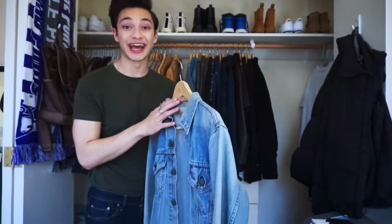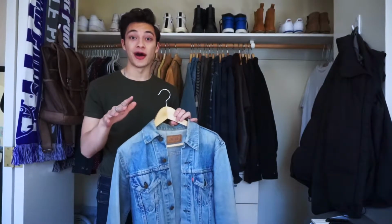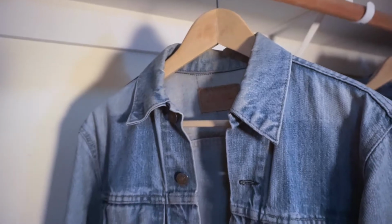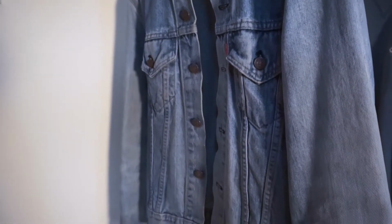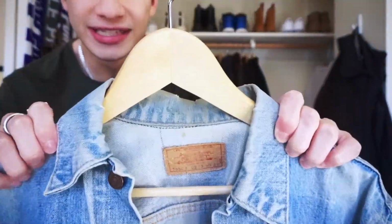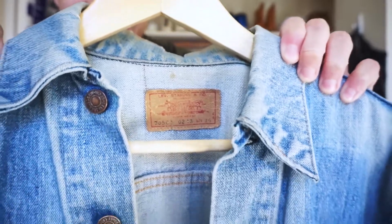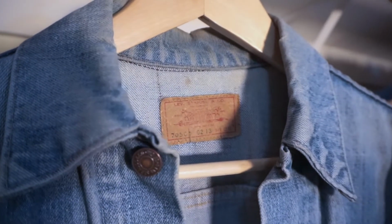The next jacket is by far one of my favorite thrift finds. I found this at this family thrift store back home. It's from Frenzy in Burien, Washington. If you have the chance to go out there, it's family owned and run, and they give you some phenomenal deals. I got this for $4. Look at this vintage wash. You can see that vintage tag is insane. The details on this, the wash, this piece is just everything.